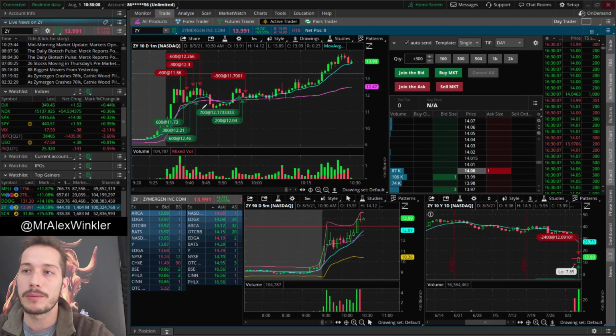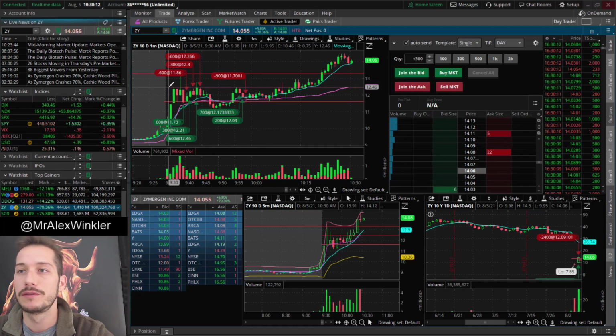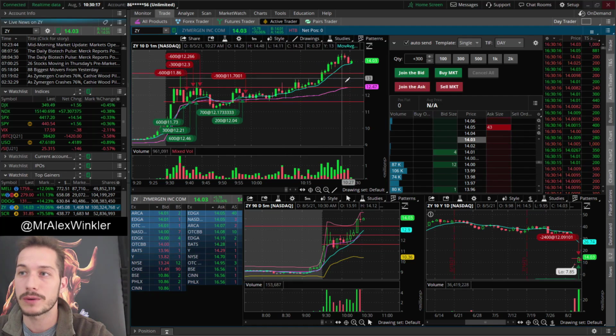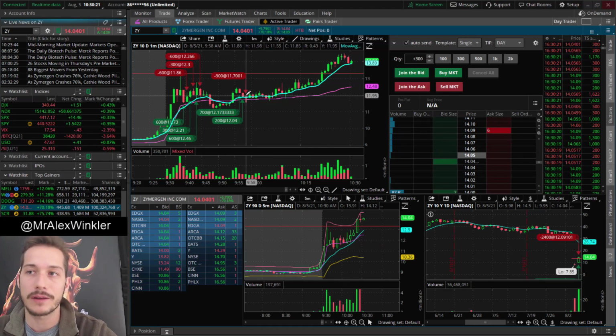Unfortunately, this is a ranging pullback. This is always what I talk about. You want to be really careful on a ranging move because ranging tickers are focused on mean reversion. They're not trending tickers, and that's basically what we had here. So I basically bought a pullback on not a front side move.